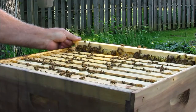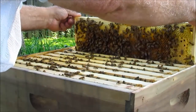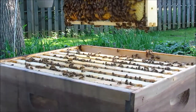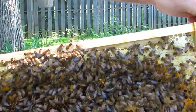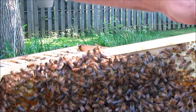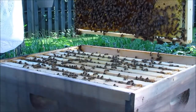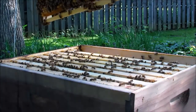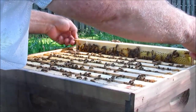I'm trying to get this one out. I see honey running here, so I knocked some of the honey off again. Happens when it's crooked like this. Some more drone cells. Still haven't seen the queen. She might have been in here, but oh yeah, there's just all kinds of comb up against the wall, and at some point I'm gonna have to do something about that. Not at this point.